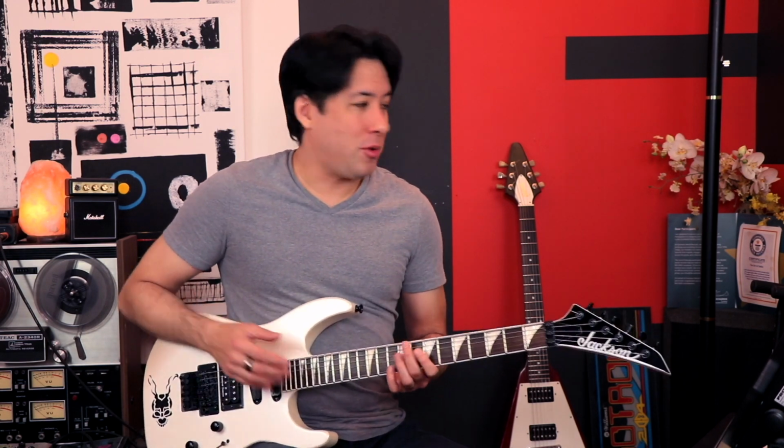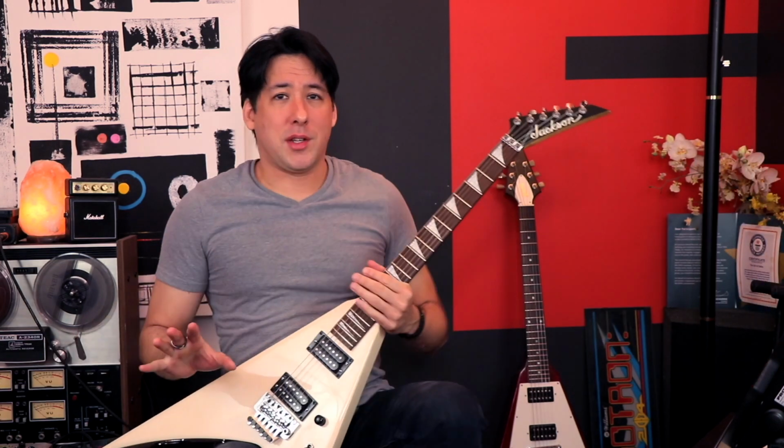Well, I brought it home, and it was kind of like this guitar, actually. This is not the same guitar, but it's the same style.